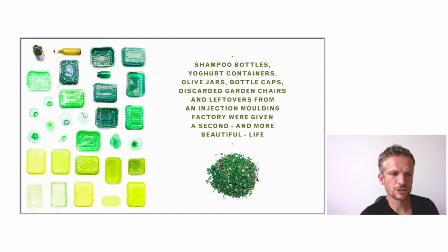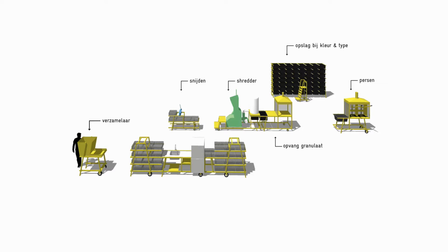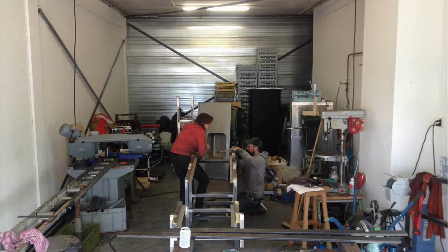We also saw that if you really clean it, collect it and sort it by color, you get a really nice raw material. And we decided to work with this raw material. We decided to make some machines of our own, because we needed something to collect, to screw, to shred, to store and to press, etc.